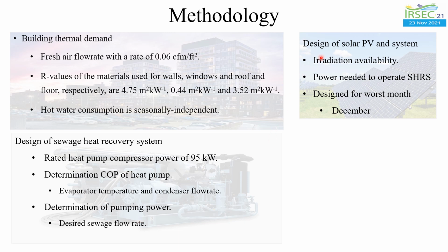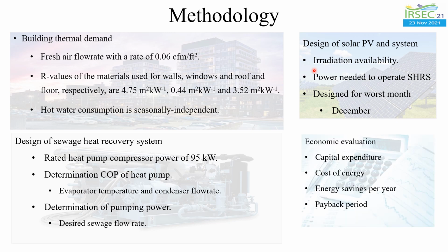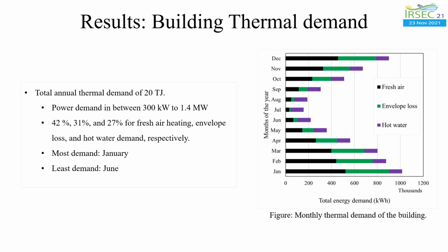The third component is the solar PV and the battery system. It is designed based on the availability of irradiation at that location and keeping in mind the worst case scenario, which is the month of December, because December has the lowest irradiation availability and the maximum power is needed to lift the water to the surface in December as well. And finally, economic evaluations are performed, which is basically calculating the capital cost, cost of energy, energy savings per year, and the payback period. Now I would like to take you to the results section.